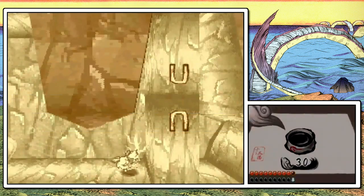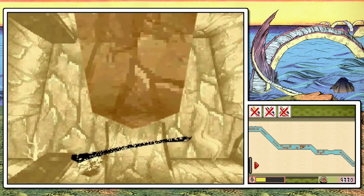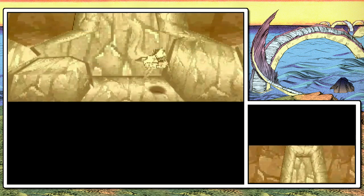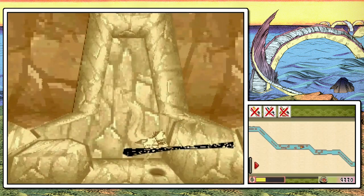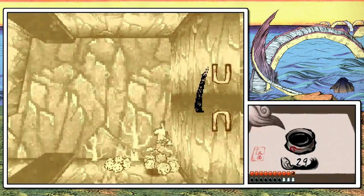Whoa! No, no, no! Go away. Go away. Go away. Oh god. Oh my god. I know it sounds like I'm overly freaking out here, but this area just freaks me out. Auto-scrolling swimming levels, and it's not moving slow either. I mean, all things considered about how fast this game typically moves, it's just... God.